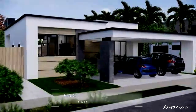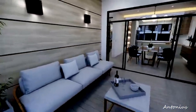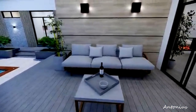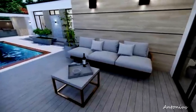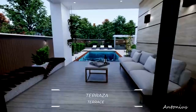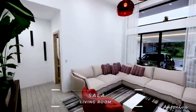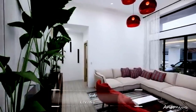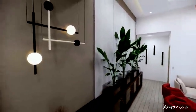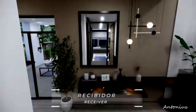As you step inside, you are immediately struck by the sense of openness and light. The quality of construction is evident in every detail, from the solid foundation to the high-end finishes. The expansive living area is designed to be the heart of the home, seamlessly connecting the living room, dining area, and kitchen. The large windows flood the space with natural light, enhancing the airy atmosphere and highlighting the sophisticated decor. The living room is perfect for both relaxing and entertaining, with plenty of space for comfortable seating and stylish furnishings.